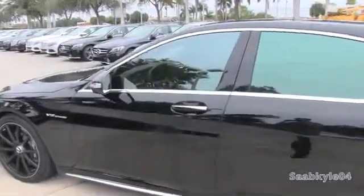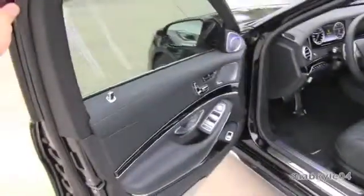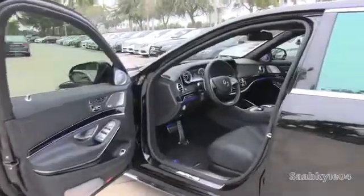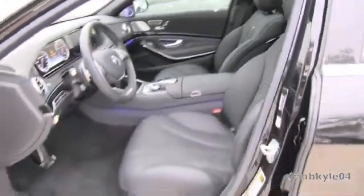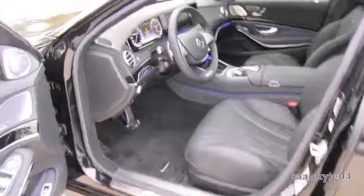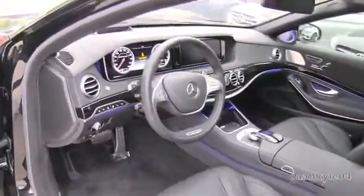As far as colors, this S65 is finished in gloss black, paired with the black exclusive diamond quilted Napa leather interior that pretty much covers every touch point. Decorated handsomely with plenty of satin aluminum, Diseño black piano lacquer wood trim, and multicolor LED ambient lighting throughout, which we'll cover more in depth later in the video.